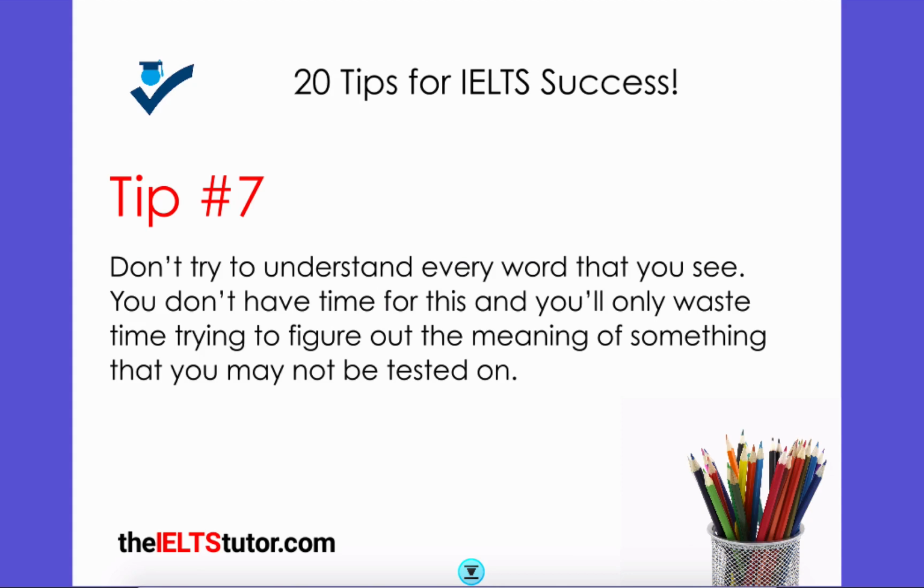Now, how do we do this? Basically, there are 3 ways to try to guess the meaning of something. Number 1, think about what part of speech the word is. Think about the context. How does it fit in the context of the sentence? Is it an adjective? Is it a verb? Is it a noun? Number 2, look at how the word is formed. Is it a combination of 2 words or a compound noun?